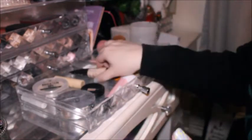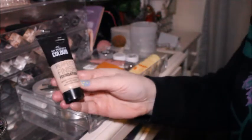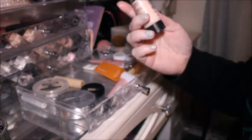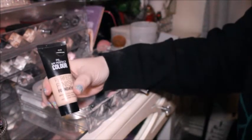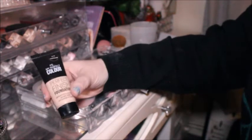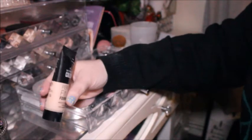Just for now. I thought I would do wear tests on them, but I haven't done that. I brought this one in because it needs to be used up, and I think it's getting to the point where it's going to go bad soon, so I want to use as much of it as possible. I don't know if I'm going to bring another foundation in, so we'll just use that.